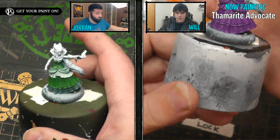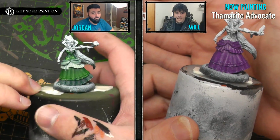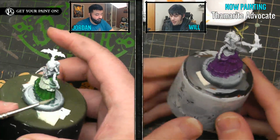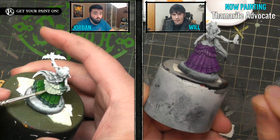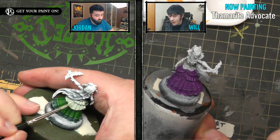So it's drying right now. I did the second thin coat, let it dry, and then that should give me the coverage I'm looking for, where just a little bit of the zenithal is showing through, just the tiniest amount, but not too much.